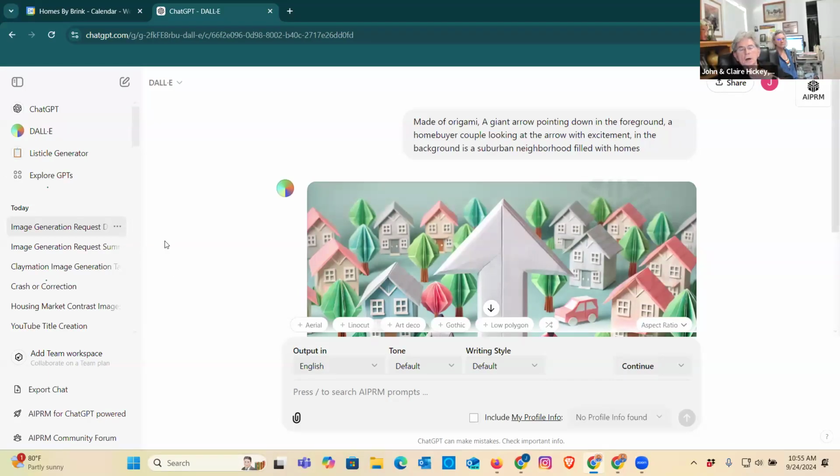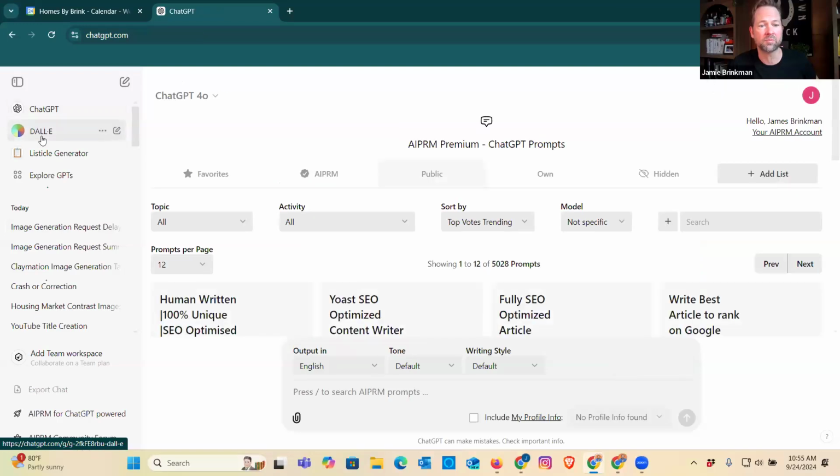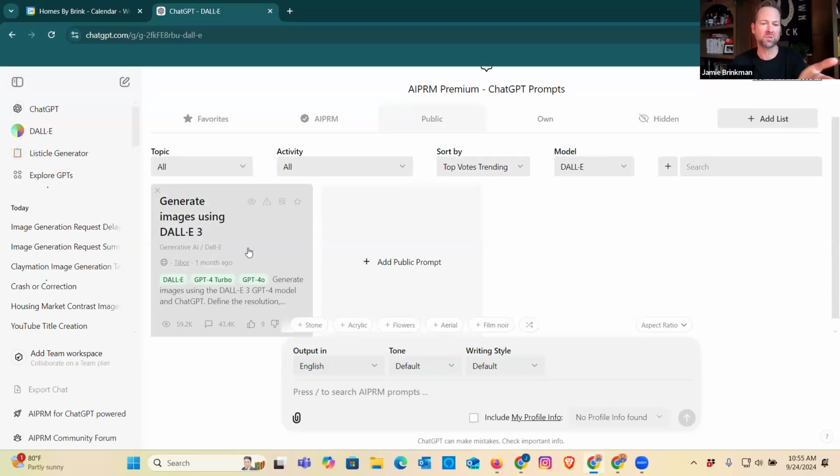Jamie, yes. On the AIPRM or whatever it is, do you have special prompts that you use for this? Okay, so for the image itself, on the AIPRM there's only one person that's done anything for Dolly, and it's just this one. If you pull this up and push in regular non-premium, it'll be your public one that's available. I always use it because it gets me multiple images and I don't have to think about it.